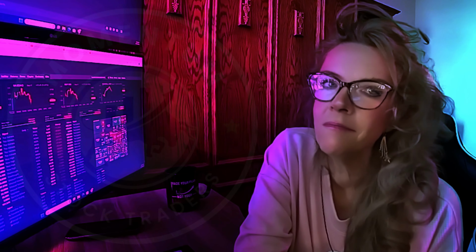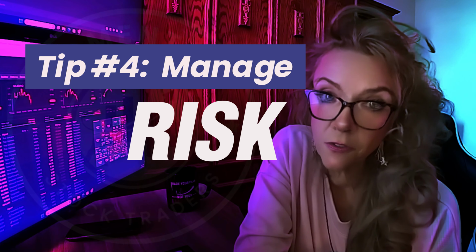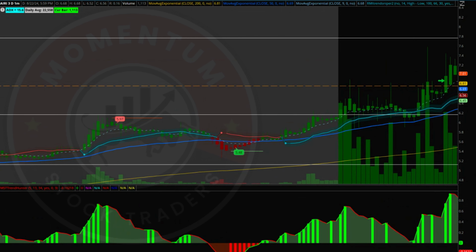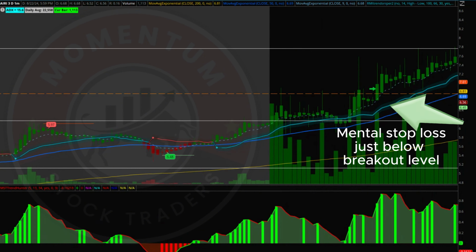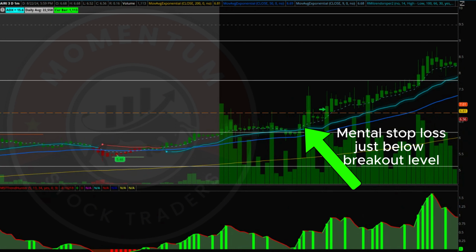Tip number 4, manage your risk. Even with a solid breakout, things can go sideways faster than you can say losses. It's crucial to manage your risk. Set a mental stop loss level below the breakout point. This helps you cut your losses if the breakout fails and if price starts to fall back.